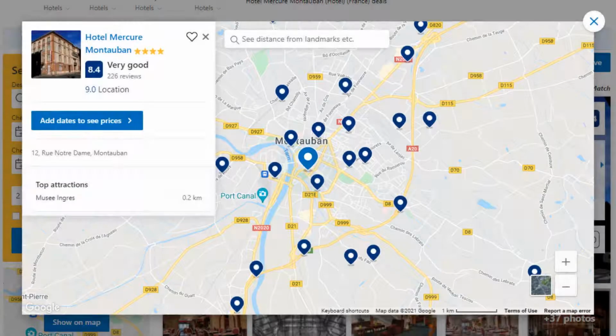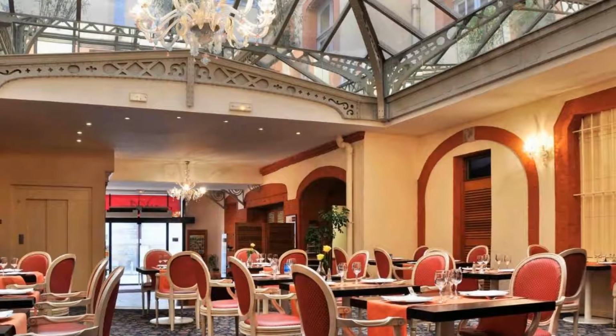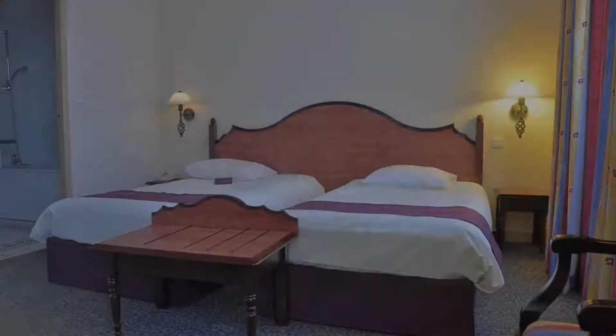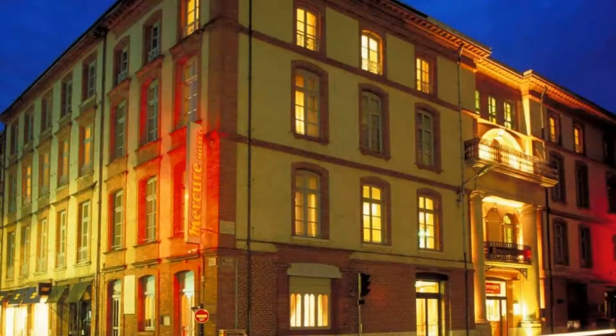Number 1. This is a 4-star hotel. The location of this hotel is fine and guests love walking around the neighborhood. Check-in time is 12 p.m. and check-out time is 12 p.m. Guests are required to show a photo ID and credit card at check-in. Pets are allowed in this hotel.